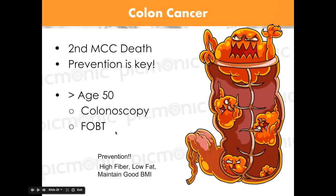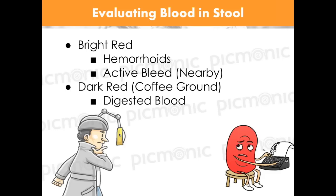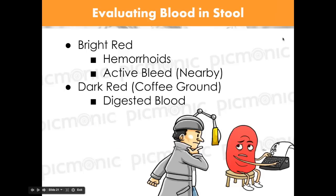Prevention of colon cancer. Seems like pretty easy stuff, but it's definitely one you're going to get as a high yield point. And it's eating a high fiber diet, a low fat diet, maintaining a healthy weight. And one thing I didn't put in here was having nice green leafy vegetables. It's definitely something that's going to decrease your risk of getting colon cancer for sure. Not really a lot I want to put in here with that as well, but just some other points.